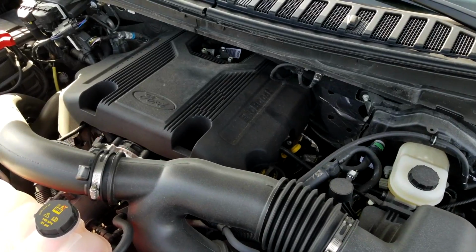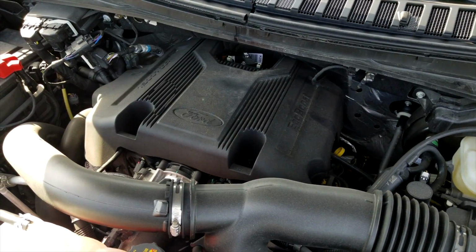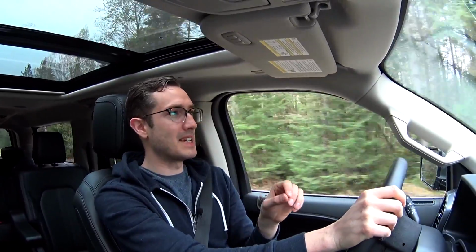I've got the Platinum trim, which means due to a software tune and the addition of premium fuel, I'm playing with 400 horsepower and 480 foot-pounds of torque. And let me tell you, that comes on like a freight train. This thing has some serious stump-pulling power. I think the best way to describe it is thrust.